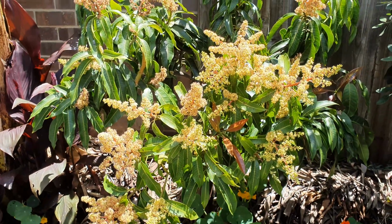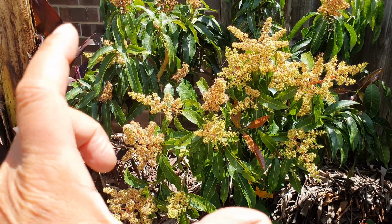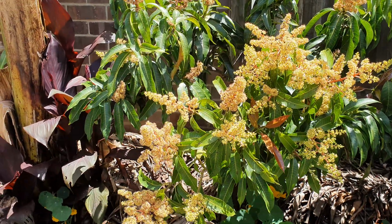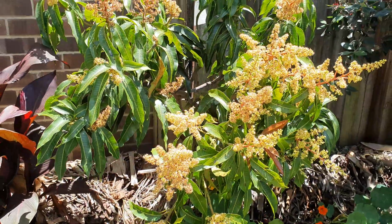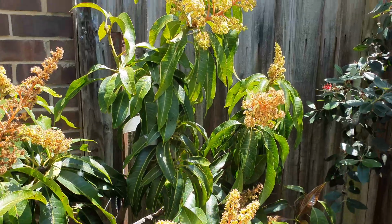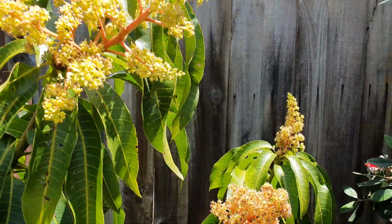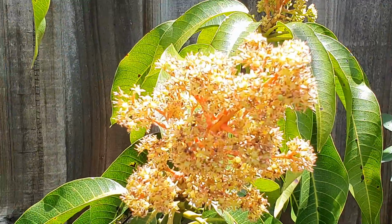And last year we had just one full-size mango, which I can put a link to and you can see it. But we're hoping for more than one this year. We're hoping for at least 5. I'd be really happy with 5 mangoes on the Glen.